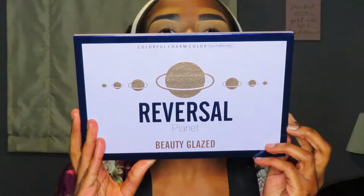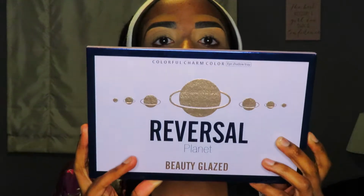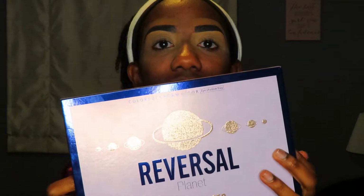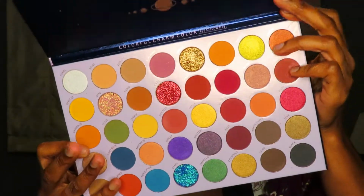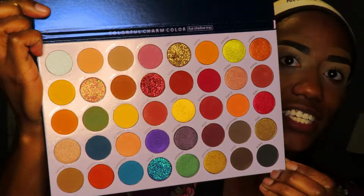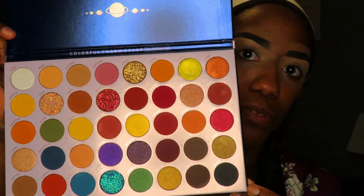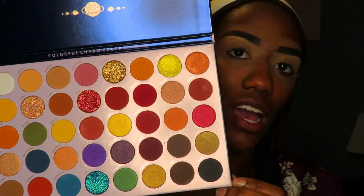Like I said, I went to Amazon and I found some items, just some random things. It's not a whole bunch of stuff. I did pick up this new Beauty Glazed Reversal Planet palette. And we'll just open that up. So there's that. Lots of pretty shades in here, lots of pretty shimmers, lots of pretty mattes, transition shades, all that. It's pretty much a palette you could probably do anything with. So that is one thing that I purchased.